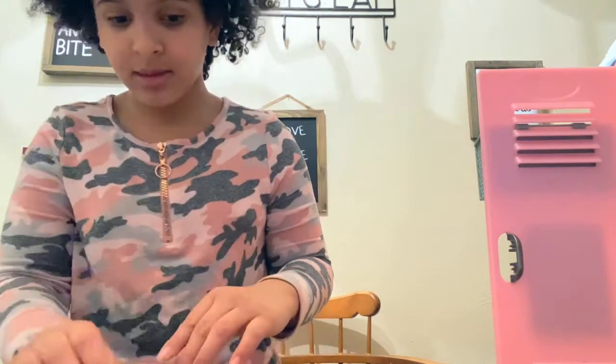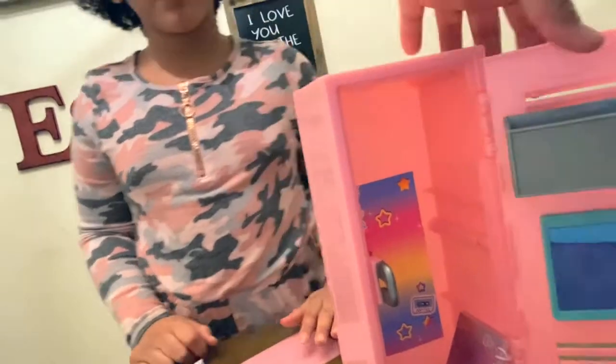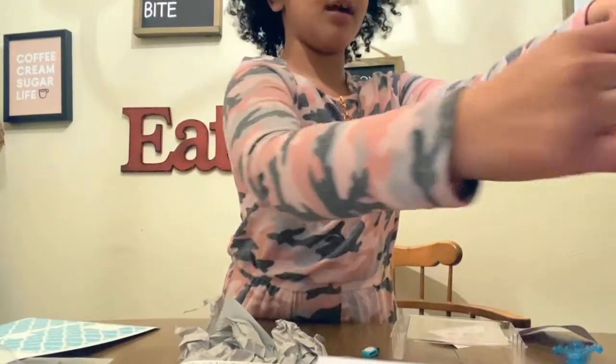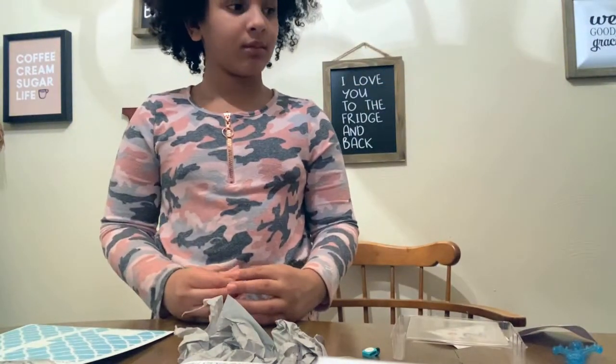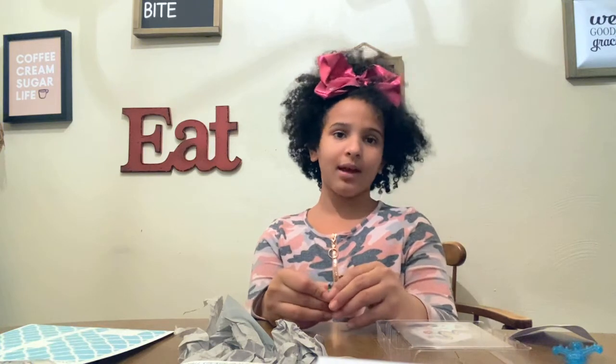Okay. Okay, guys. Look. Okay, I still have to put in the rest. My mom is gonna help me with this pink part. Sorry guys, I know I'm taking a little bit too long, but it comes with 50 surprises and I'm not trying to like tape forever.